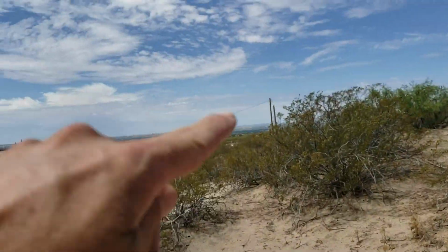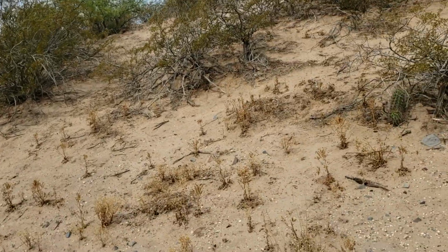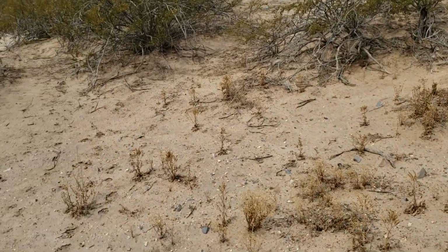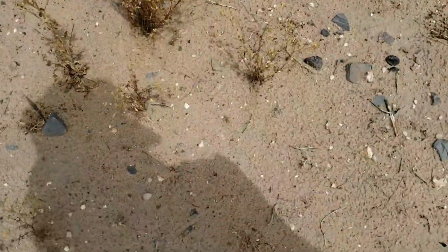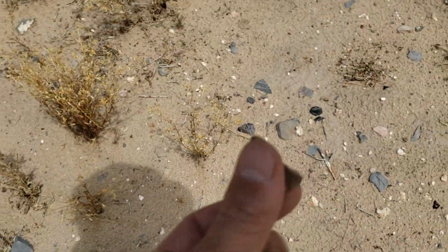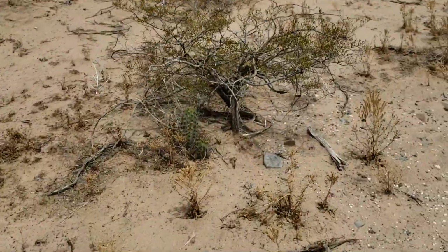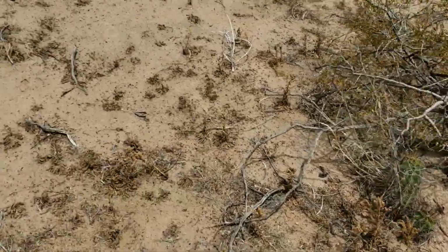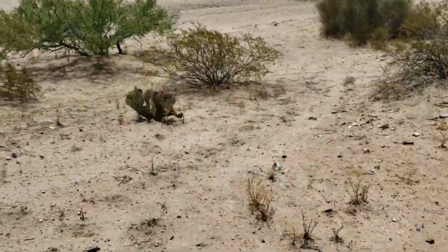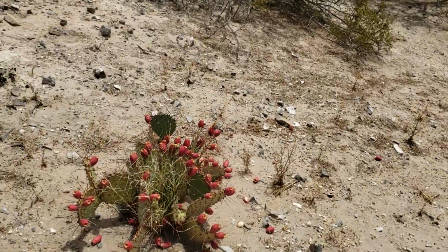I know there's a ridge across the highway that's got a whole lot of pottery and stuff on it. My legs are already starting to give out. Here's a piece of pottery. Look at that little hedgehog cactus. There's a prickly pear. It's got a bunch of fruit on it.